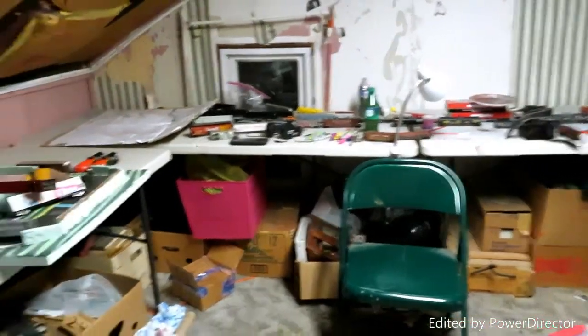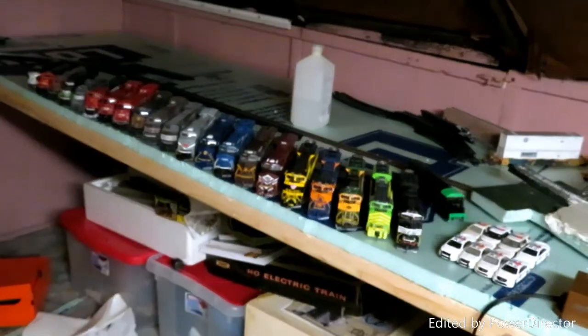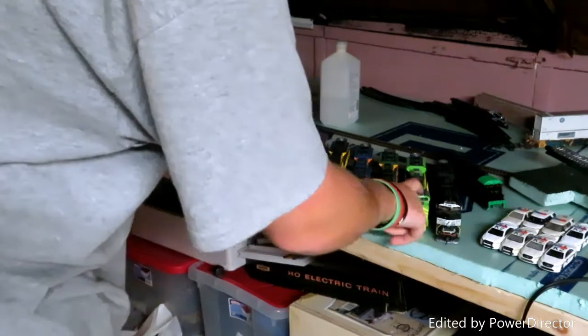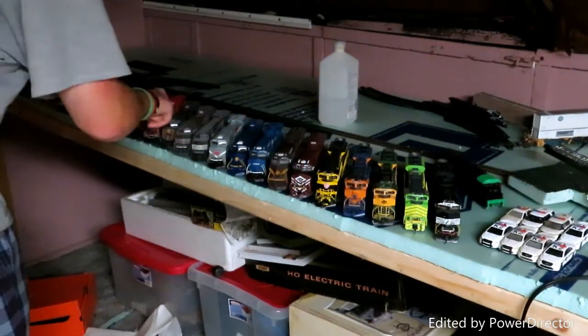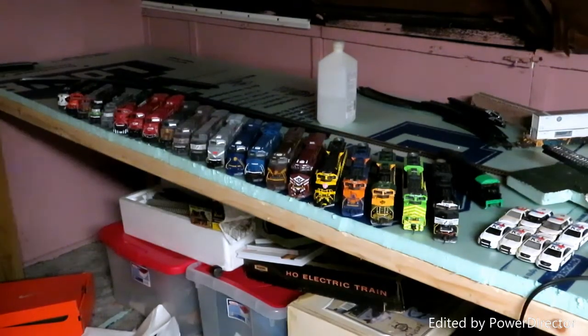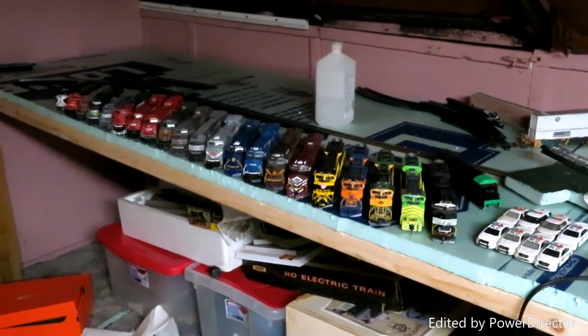So I don't know how many engines I have, but I'm going to get up and count just because. I'll show you too. So let me turn the camera without getting you guys motion sickness. Let's zoom in. Right there. Alright, 1, 2, 3, 4, 5, 6, 7, 8, 9, 10, 11, 12, 13, 14, 15, 16, 17, 18, 19, 20, 21 locomotives. I have 21 locomotives. So, plus 6 more, so, yeah.